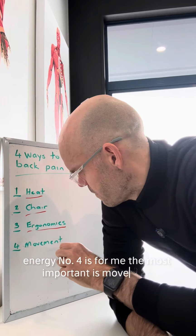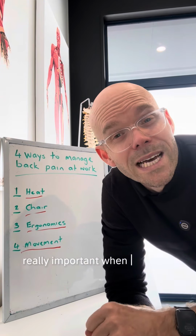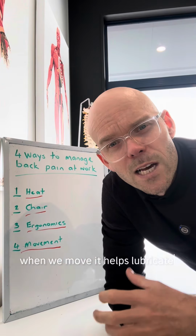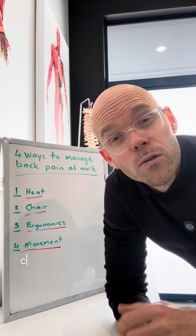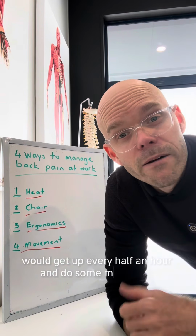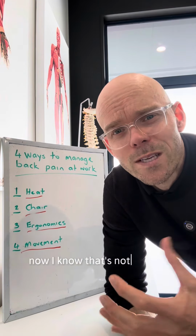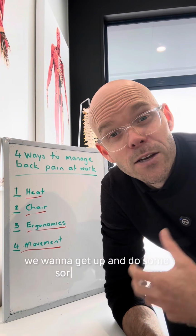Number 4 is, for me, the most important, and that is movement. Movement's really important when it comes to a back injury. When we move, it helps lubricate the joints, it helps reduce that muscular tension and tightness. It can also help block pain. So in an ideal world, we would get up every half an hour and do some movement. Now, I know that's not always possible, but I'd say at a minimum, at least once an hour, we want to get up and do some sort of movement.